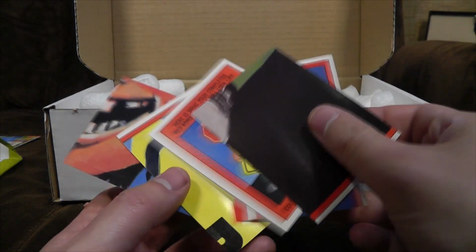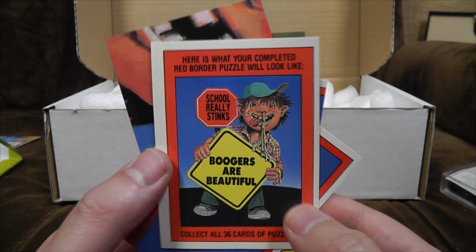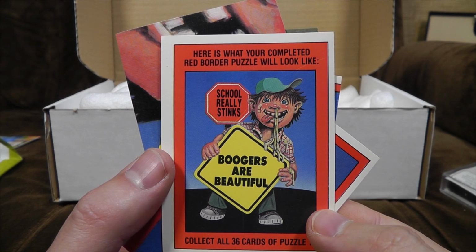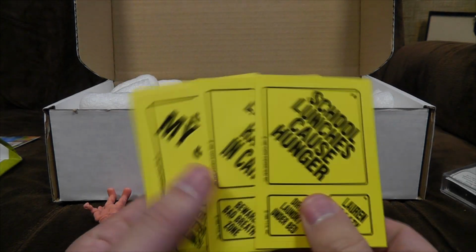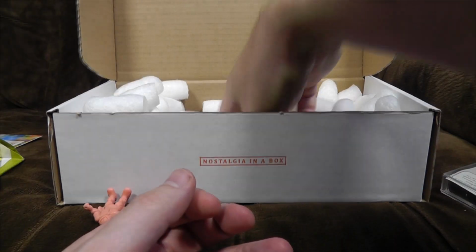And on the back you can form some big picture, oh, apparently of that. This is what your completed red border puzzle will look like. Gonna be honest, quite glad I'll never complete that. Well, that's a thing, isn't it? Blimey. Yeah, one of the least impressive sticker sets I've ever seen from the 80s. Very strange. Right, what else we got?